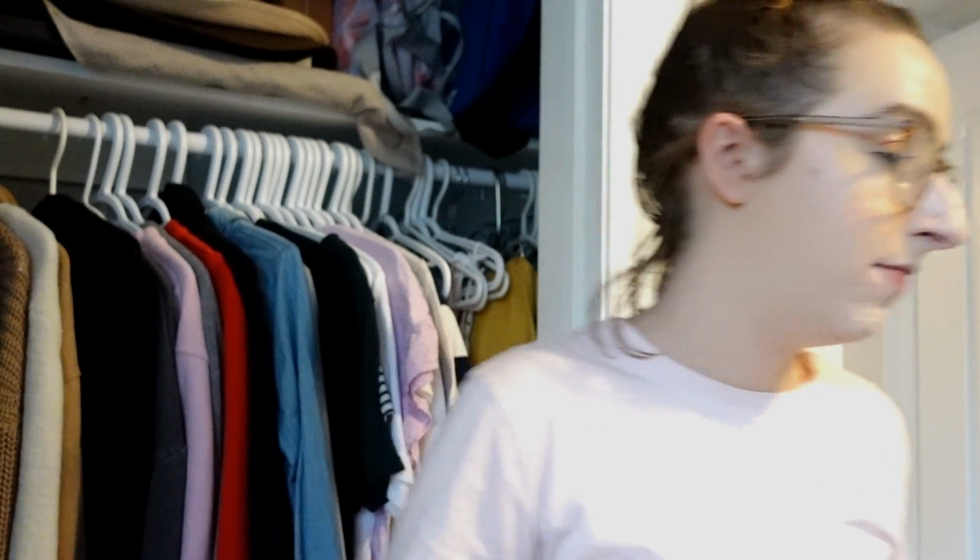I never wear this. I bought this a couple of years ago, trying to be fancy, and I think there's ways to do that. This isn't it. I'm too short for this and I would have to get it hemmed. And when I think about that, I'm like, why would I bother? Because I don't wear it. So that's gone. The next is this dress.